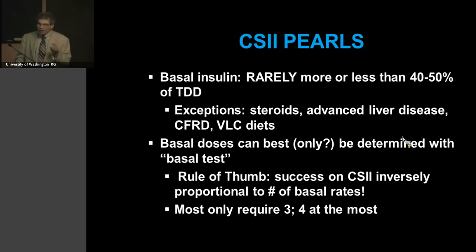Sometimes we will intentionally change a basal rate because that's when they are eating and it sort of cushions their spike and they eat at that time every day. But the problem is if they're on an airplane and they don't eat at that time, they're going to get low. And so we have to teach our patients about that.